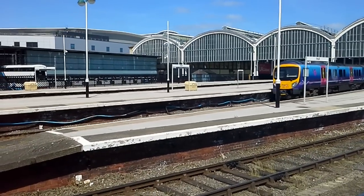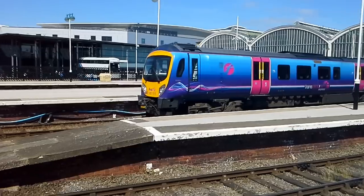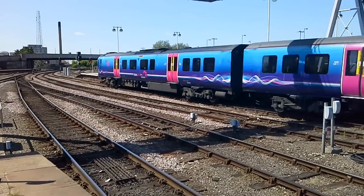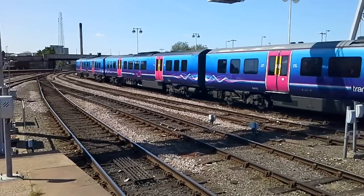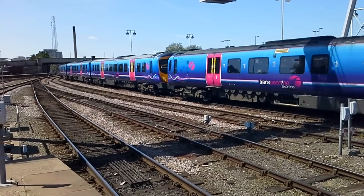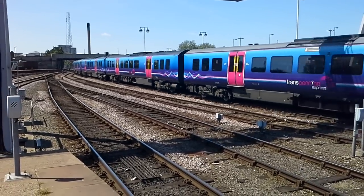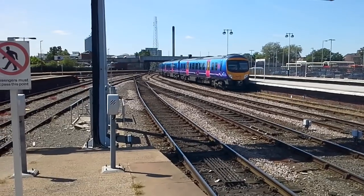Okay, and departing is the 1439 First TransPennine Express service to Manchester Piccadilly with 185111 at the front. We have 185124 on the rear.